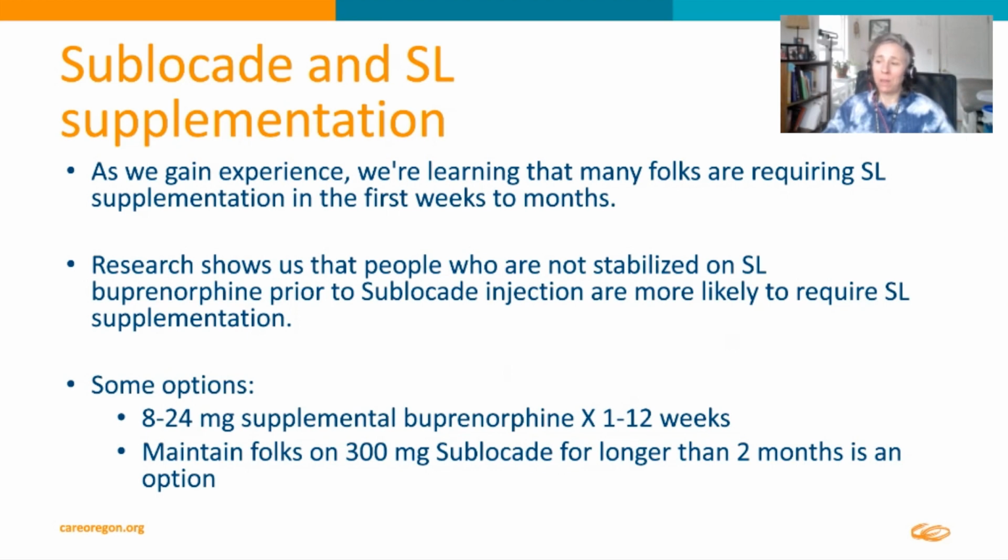Sometimes folks are being maintained on 300 milligrams of Sublocade, because usually you get 2 injections of 300 and then you go down to 100. Rarely people really need something different than that, but sometimes they do, especially the folks that are just really having a hard time without a bunch of sublingual bupe.